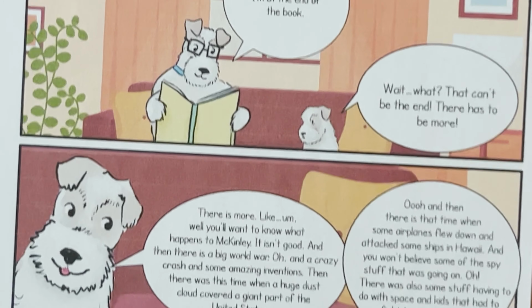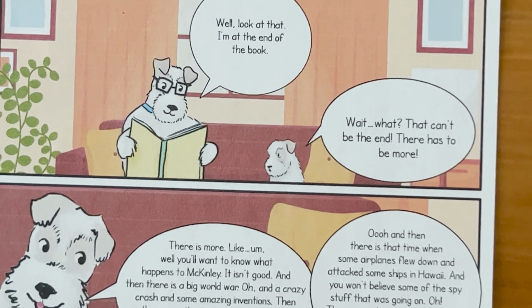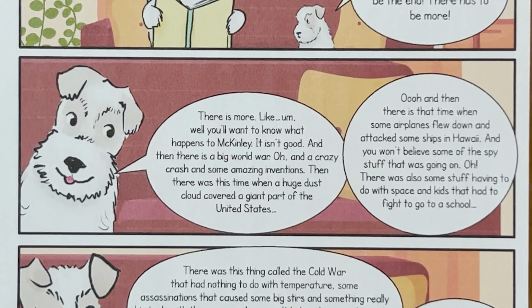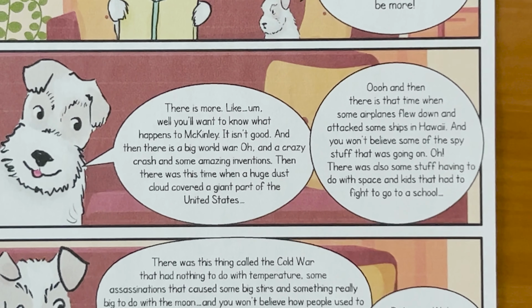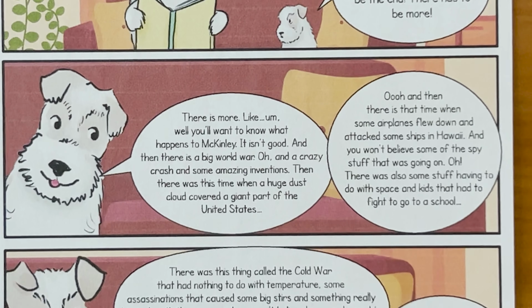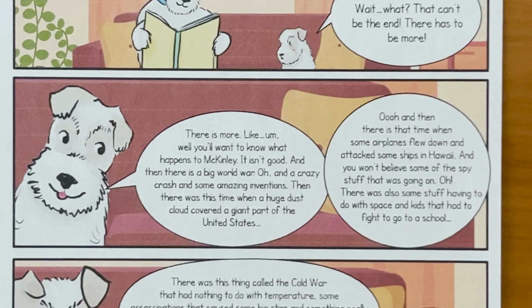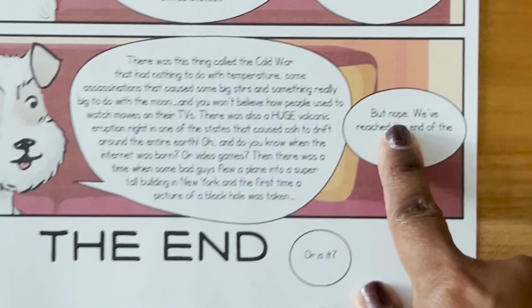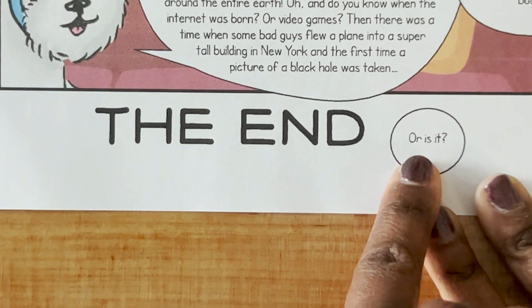Well, look at that. I'm at the end of the book. Wait, what? That can't be the end. There has to be more. There is more, like, well, you'll want to know what happens to McKinley. It isn't good. And then there's a big world war. Oh, and a crazy crash and some amazing inventions. And it goes on and on and on. Over here it says, but nope, we've reached the end of the book. The end. Or is it?